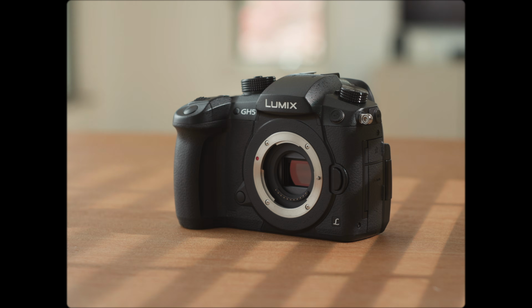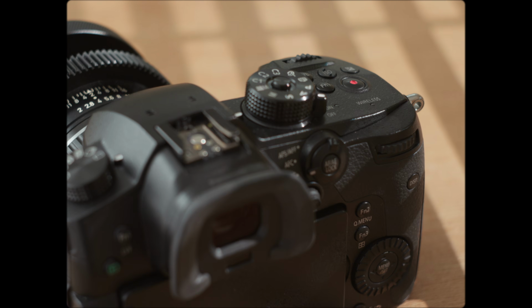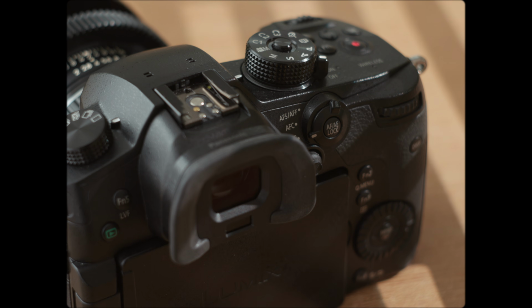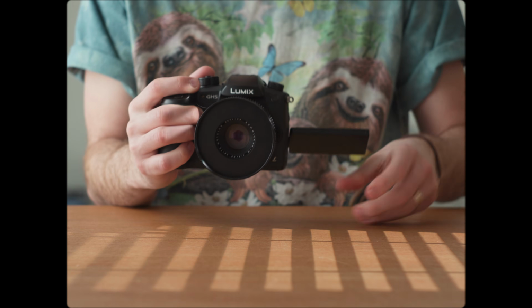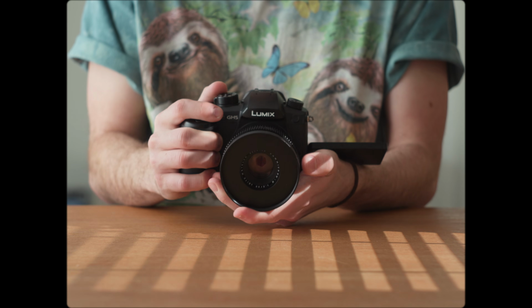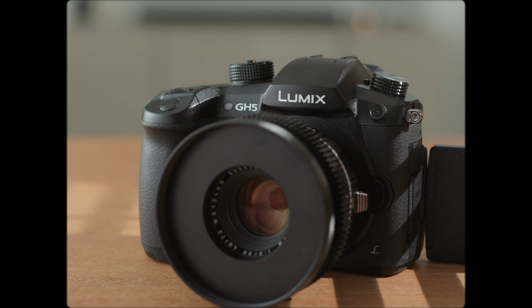When it was introduced, the GH5 was one of the best cameras on the market, and I still think it's pretty awesome. Although the dynamic range and color can be a bit odd, you can still get some amazing images out of this camera. I think it's a great camera for travel because of the IBIS, small size, and battery life. You don't need to bring anything but the camera, a lens, and an ND filter, and you're good to go. I really like the GH5, and it'll always have a special place in my heart.